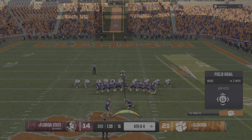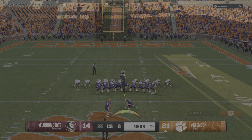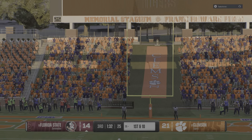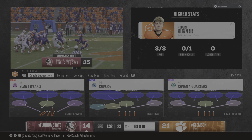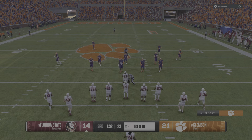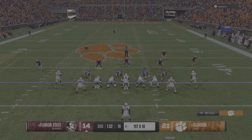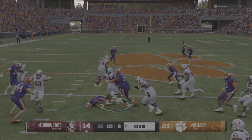And now on fourth down, they'll try a field goal. He's going to reach for a long one, a 52-yard attempt. And the try is no good. And the margin is still 7 after the miss, guys. The Seminoles have it back. They'll try to get that offensive spark flaming. Jesse looking to take it down the field for back-to-back touchdowns.